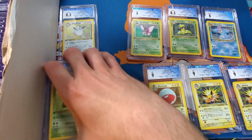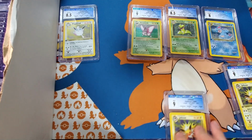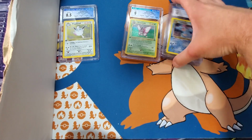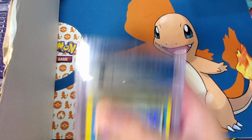Again, I'll need to not only optimize who I send them to, but I'll need to optimize what service level I send them under. Definitely not doing subgrades on any of these. I don't like paying the $15 a piece for subgrades at CGC. I don't think you get the value out of it.